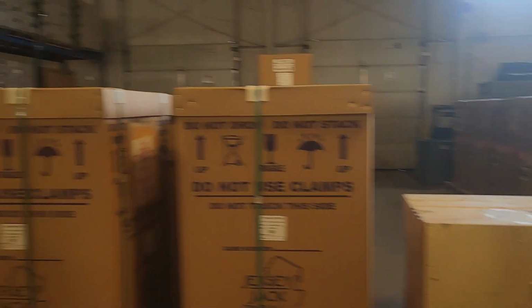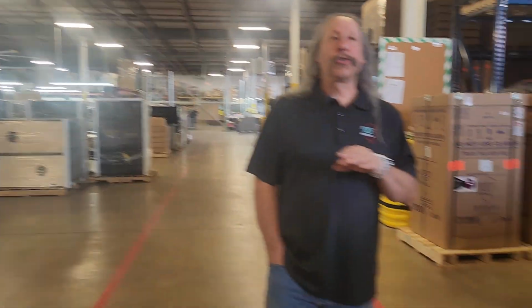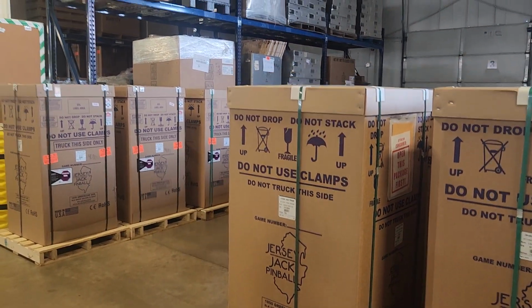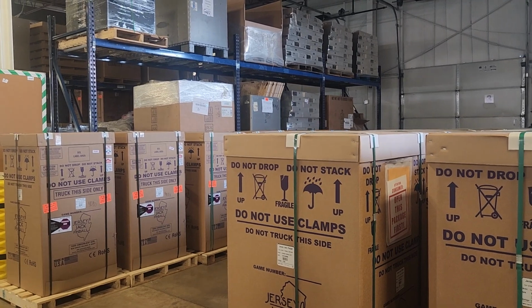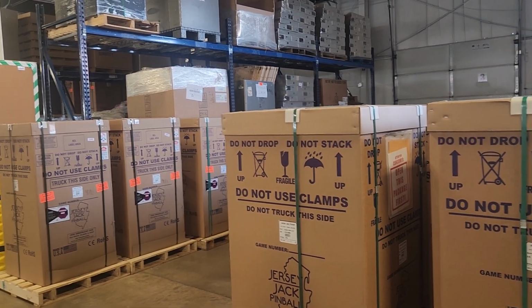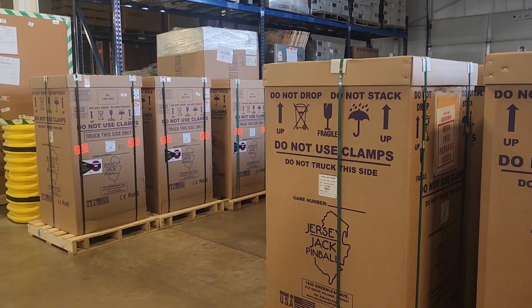But what are your export markets? About 30% is export right now, and that varies per game. Guns N' Roses had a really strong export. Australia bought something like 5 containers of games from us. Really strong overseas. So generally about 30%. And Australia is your biggest? Well, it was for Guns N' Roses. Germany is another big market for us, and it varies based on the theme.